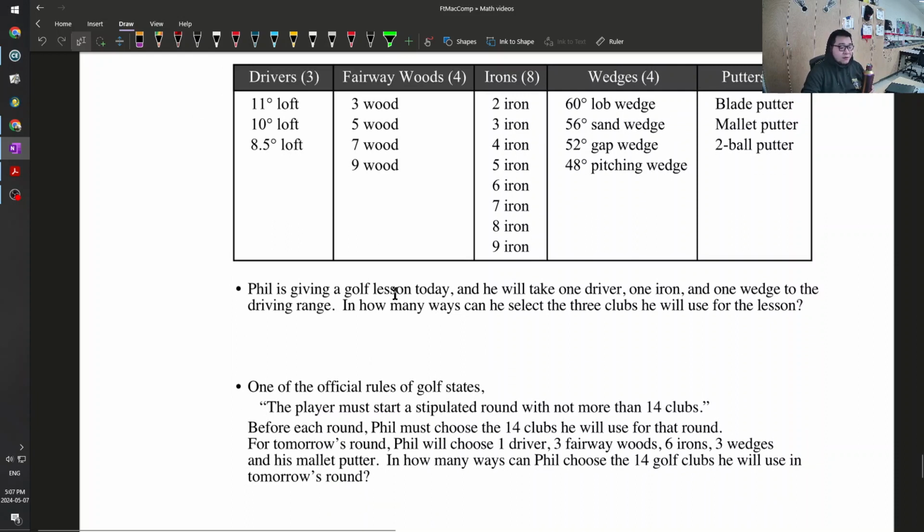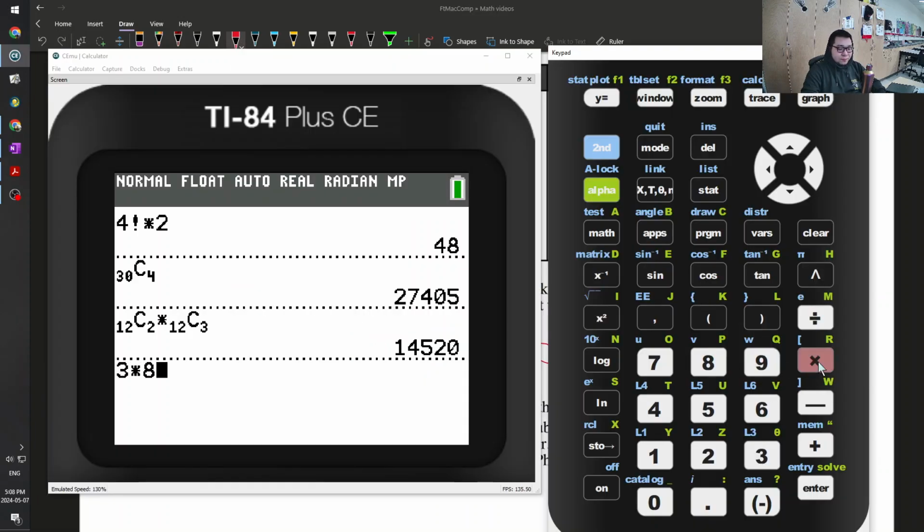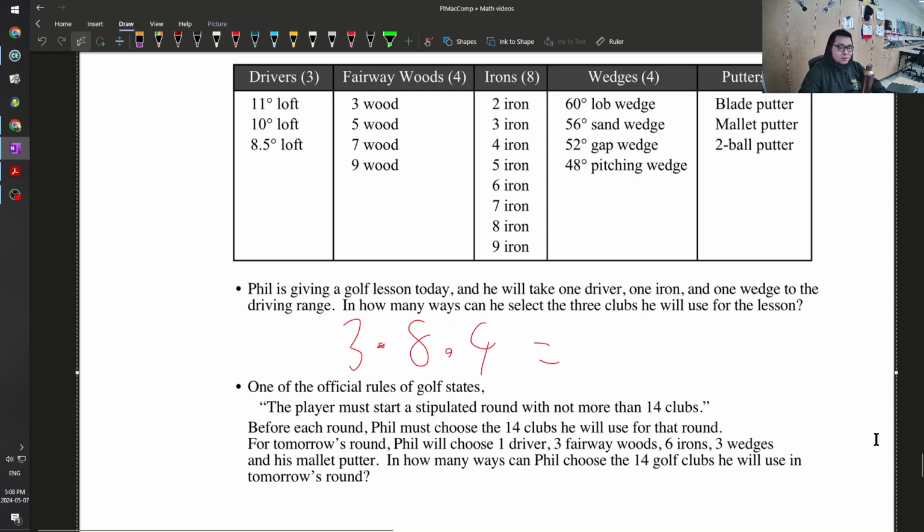Phil is giving a golf lesson today. He'll take 1 driver, 1 iron, 1 wedge. How many ways can he select the clubs? So how many drivers are there? 3. How many irons are there? 8. How many wedges are there? 4. 8 times 3 times 4 is 96.